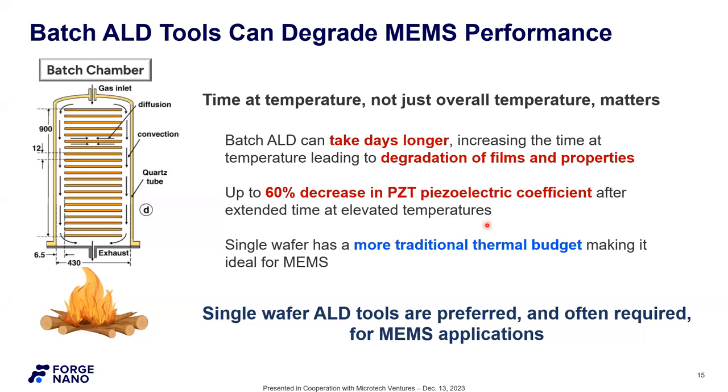So one of the things we've seen is that it's not just the overall thermal budget that matters. It's also the overall time at temperature that matters. And this is specifically most critical when you're dealing with piezoelectric material. We've heard that some PZT material can degrade by 60% when it's gone from an R&D tool to a batch tool. So from our perspective, MEMS production can really benefit from single wafer tools.